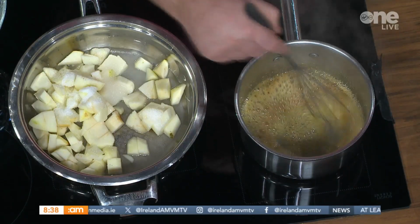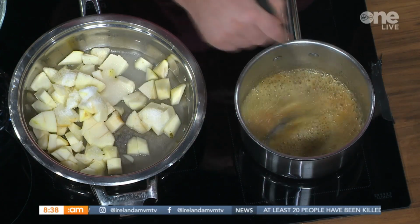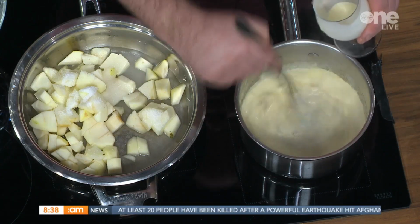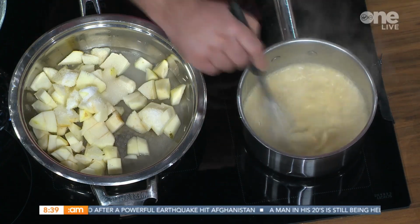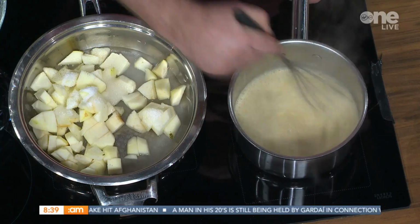Once that's really sizzling and bubbling nicely, and you can start to smell the combination of the butter and sugar, I'm just going to pour in my cream. This won't curdle then? Not at all. What you're going to do is make a lovely rich sauce. Mix the sugar and the butter into the cream, then reduce the heat and let that simmer away for a couple of minutes. And that's essentially that.